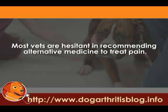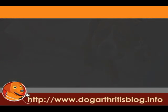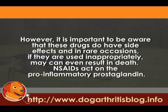Most vets are hesitant in recommending alternative medicine to treat pain. However, as the demand for natural and organic products increase, more and more dog owners are getting curious about herbal concoctions and traditional techniques such as acupuncture that are believed to provide natural arthritis pain relief for dogs. NSAIDs, or non-steroidal anti-inflammatory drugs, are the standard form of medication used for pain and inflammation. However, it is important to be aware that these drugs do have side effects and in rare occasions, if they are used inappropriately, may even result in death.